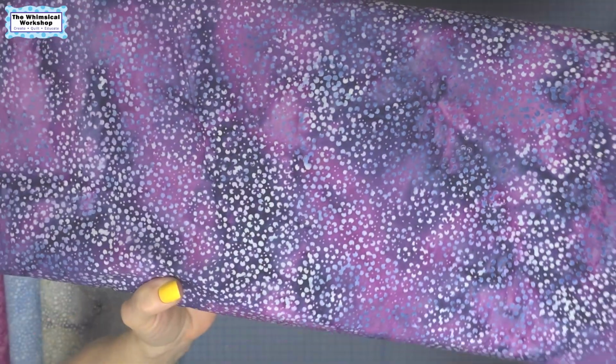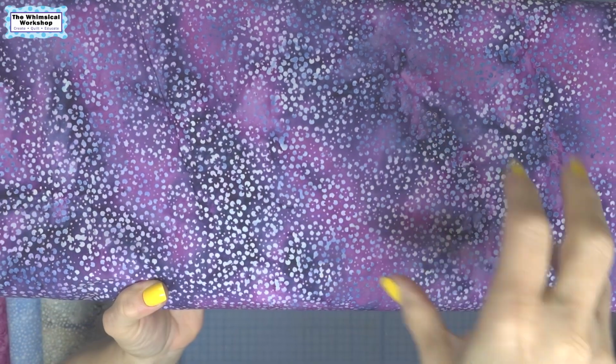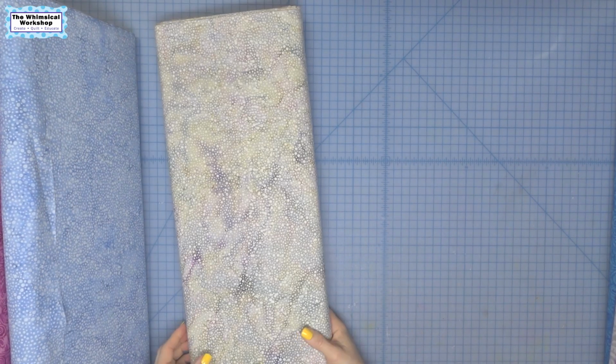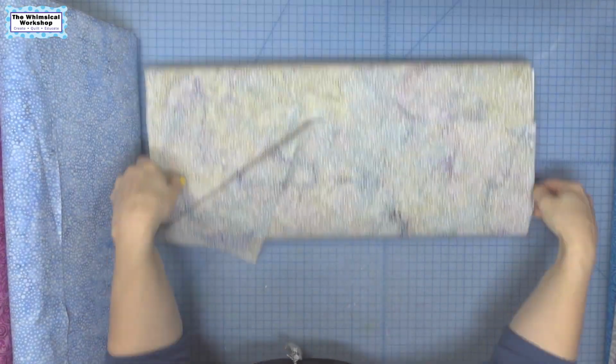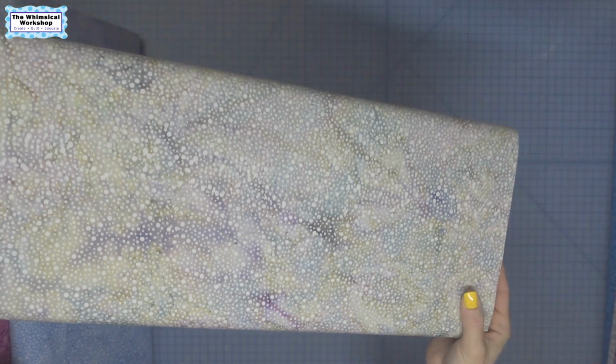Again, a great blender, because it's got the blues and the raspberries and the navies in there, and it ties everything together. And then we just have the two little flowers. Then we have the speckly dots. We called it dots. Again, it pulls in the white of the roses to the taupey creams into purples. It is a great blender.